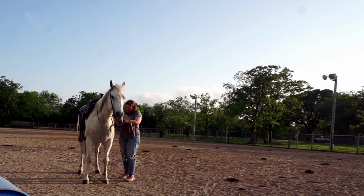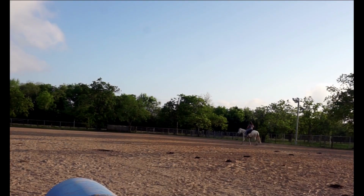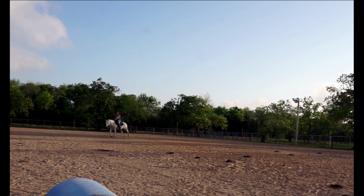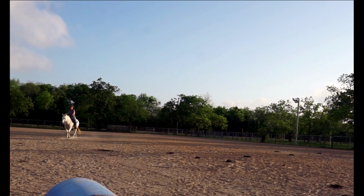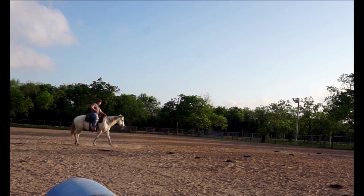I got off because on this new saddle I need to adjust the stirrups and just make sure I fit in the saddle okay. It feels comfortable. I want the stirrups to have a good length, because I push off of my stirrups. I push my heel down and press the ball of my foot into the stirrups. And so here I'm going to show you me getting him going a little bit more, trotting and loping.